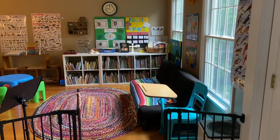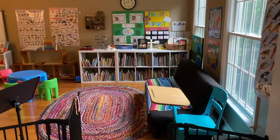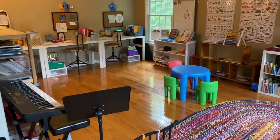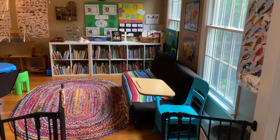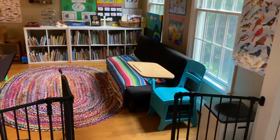Hello everyone, today I'm going to be giving you an updated tour of our homeschool space. I am a homeschool mom of 5, and this right here is our formal living room that we converted into a homeschool room. I'm going to share with you all the new updates that I have for 2021-2022. So here we have a little gate to keep the littles in.